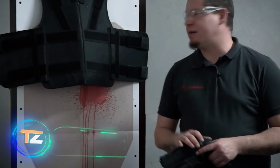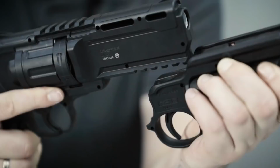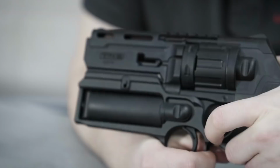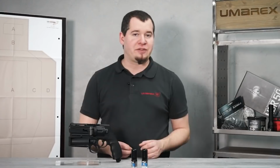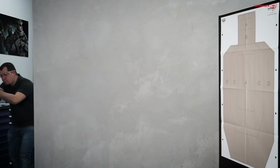Umarex T4E HDR 50. Fans of something more serious will love the T4E HDR 50 revolver from the German company Umarex. It's ideal for self-defense due to its versatility and easy handling. The 50 large caliber rubber bullets and the realistic, intimidating appearance also play an important role. Another slightly safer ammunition alternative is pepper balls. When they hit a person, they don't cause serious harm, but create a pepper cloud around them.